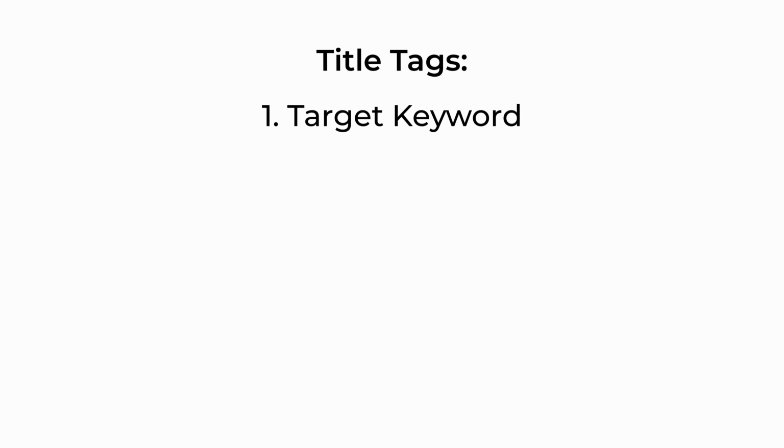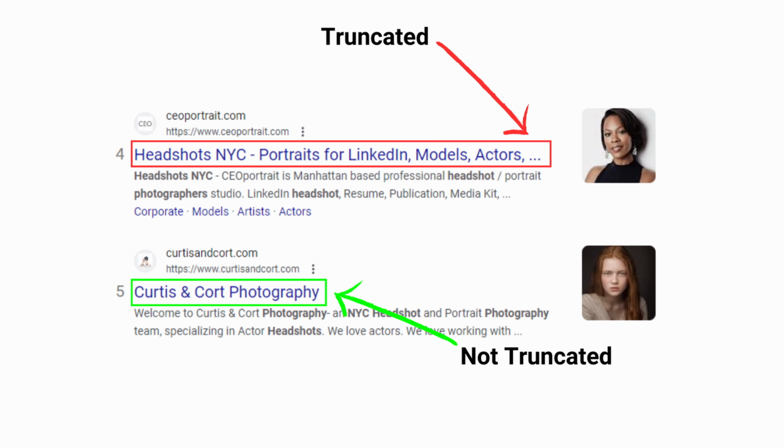For the title tags, you'll want to make sure you have your target keyword in it, you don't have duplicate title tags across your photography website, and your title tag is not too long, which will cause truncation. Truncation is an issue with title tags because if it's too long, then it will show the ellipsis, the 3 dots, on the search results page, leading to a lower click-through rate. And what this means, less traffic, less revenue, less everything. So you don't want truncation.